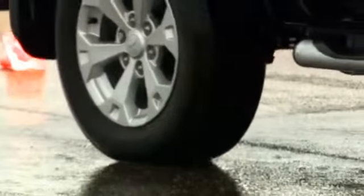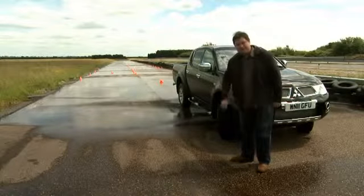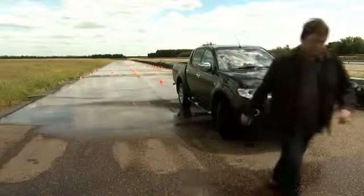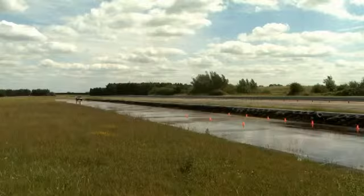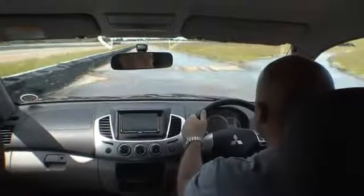Well, I don't know about you, but I found that terrifying. Just look how far he's travelled with the ABS switched off. Right, let's have another run with the ABS switched on. It's the same speed, same track, and the same obstacle. Let's see how it gets on.